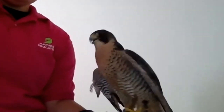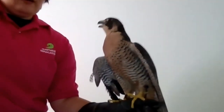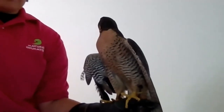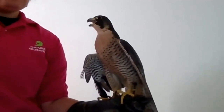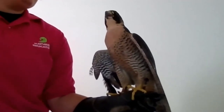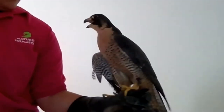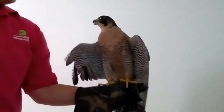Falcons will have what are called malar stripes. And if you think about football players or baseball players, they also put the eye black on, and that works to help absorb sunlight, so the sunlight won't bounce into their eyes. So they can actually see pretty well even in really sunny conditions.